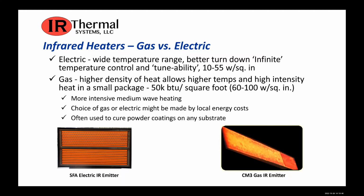The choice of gas or electric might be made by local energy costs, and we've seen that a number of times, and is often used to cure powder coatings on any substrate. And we've actually done some applications where there's been a combination of gas and electric, the electric where you wanted to control the heat a little bit finer. But there's the two different style emitters. This picture on the left is the electric, and the picture on the right is the gas.